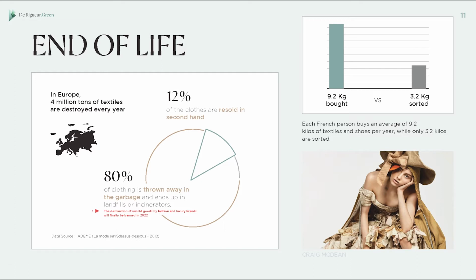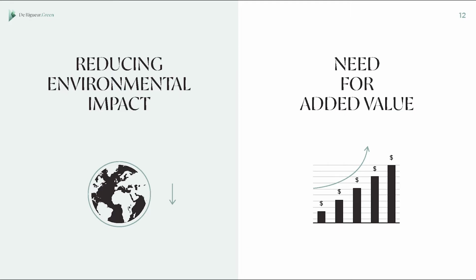The thing is, 50% of these sorted clothes are sold to African countries in too big quantities regarding their needs. Because of that, a big part ends up in wild landfills. Finally, only 12% of European clothes are revalued through the second-hand market. Thanks to this data, we've seen that environmental impacts are everywhere on the supply chain. Unfortunately, they are not the only issue.